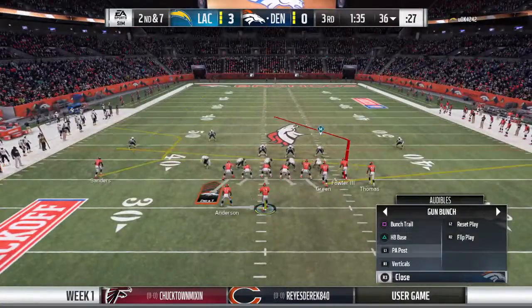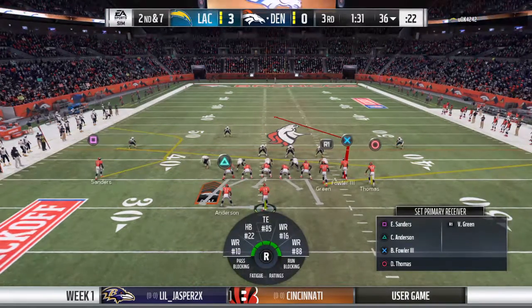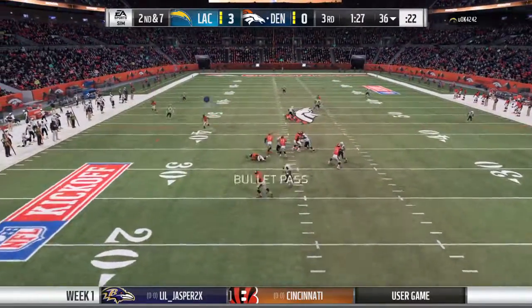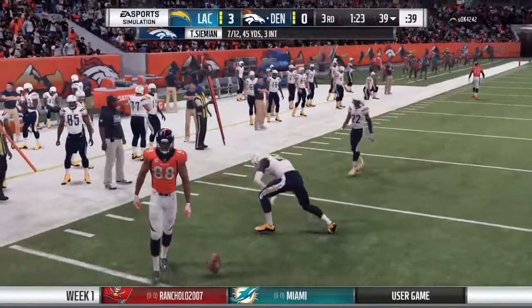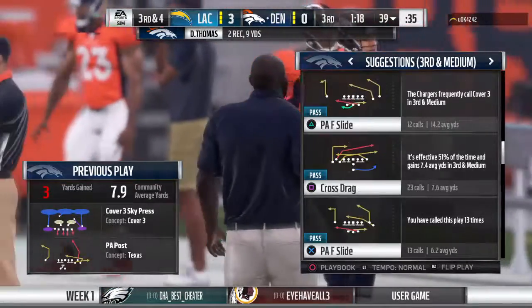Here we go. A play fake to Anderson. It's Simeon. He throws and he hits the slant route to Thomas. And he'll get it out near the 40 to the 39. Only 3 yards on the catch.